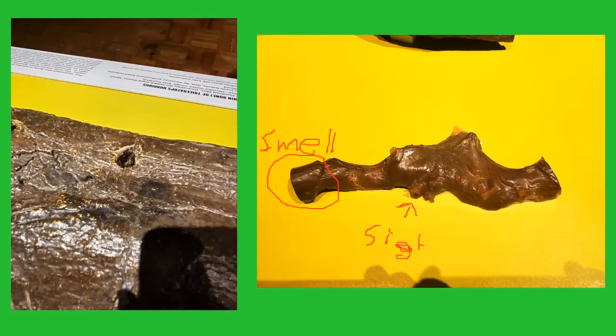I'm going to spell this out for you guys right here. So this is for the sense of sight. And yeah, it is large. On this one, Jack Horner does try to point out that this is kind of smaller than the olfactory lobes to suggest that Tyrannosaurus had poorer eyesight compared to sense of smell, but that's not really the case. They're pretty even in that case.